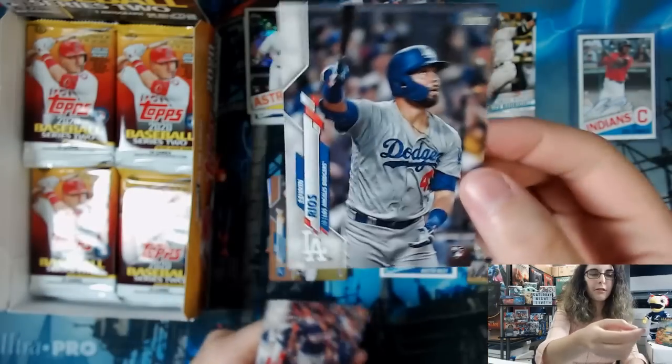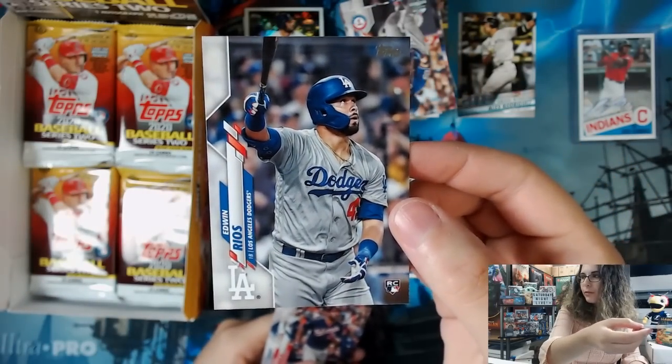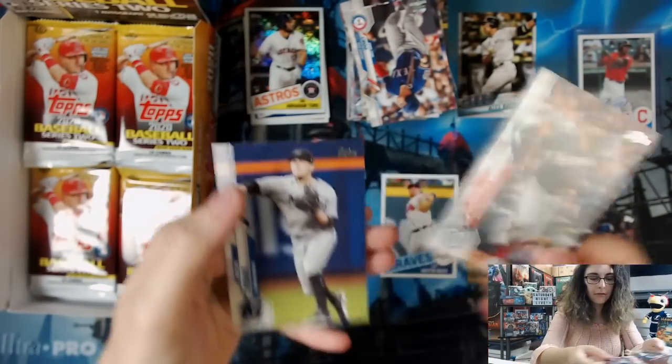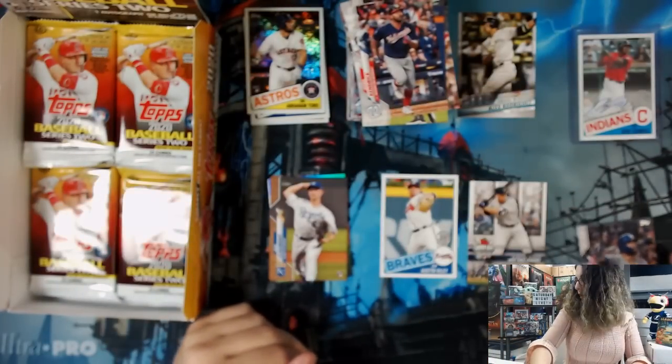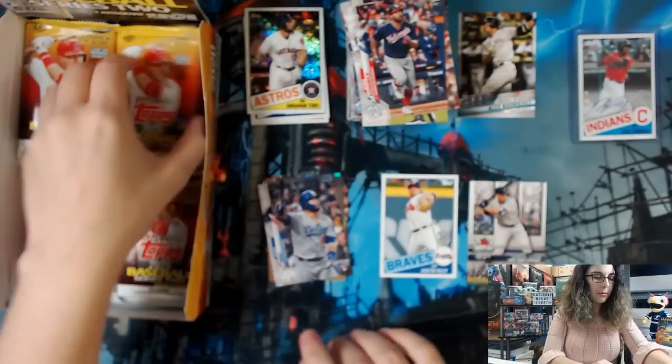Edwin Rios for the Dodgers. So this is a photo variation, short print, Edwin Rios. Yep, 0% extra sleeves. Put that in that pile there.